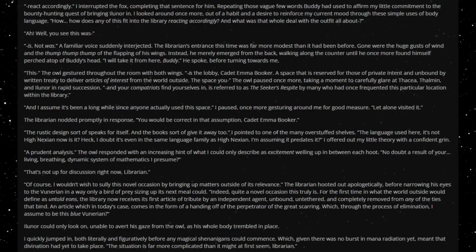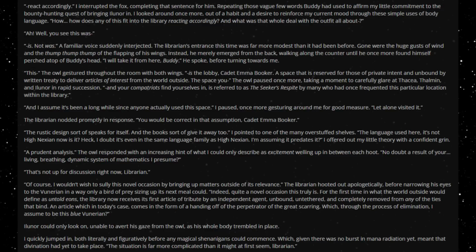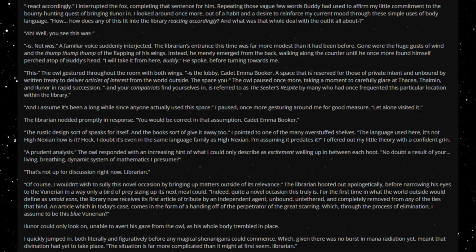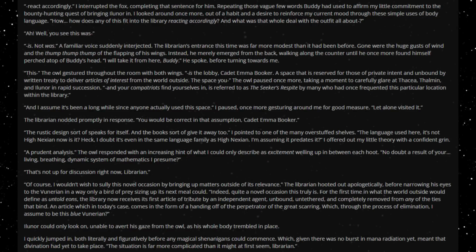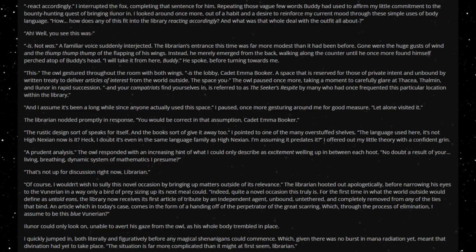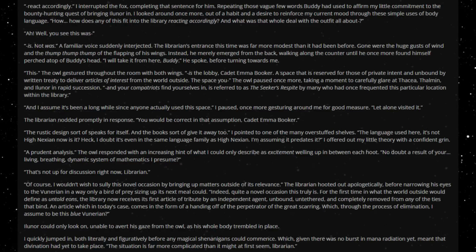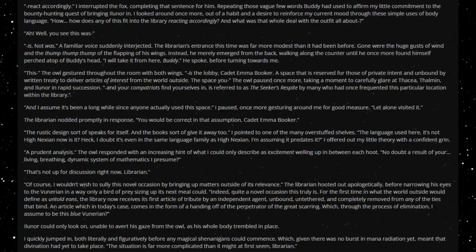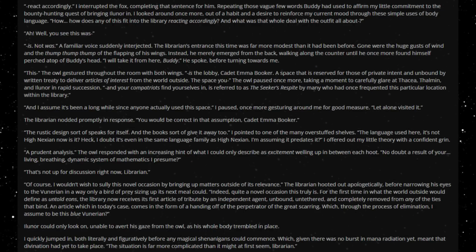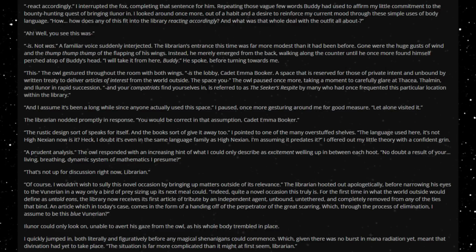"Is, not was," a familiar voice suddenly interjected. The librarian's entrance this time was far more modest than it had been before. Gone were the huge gusts of wind, and the thump, thump, thump of the flapping of his wings. Instead, he merely emerged from the back, walking along the counter until he once more found himself perched atop Buddy's head. "I will take it from here, Buddy," he spoke, before turning towards me.